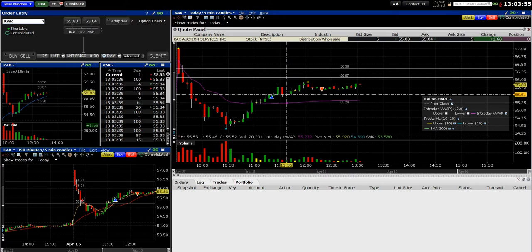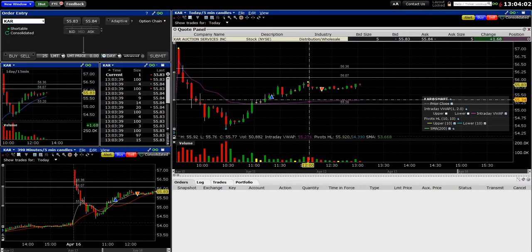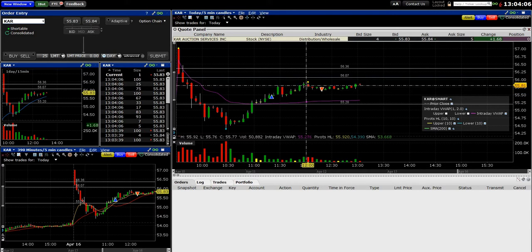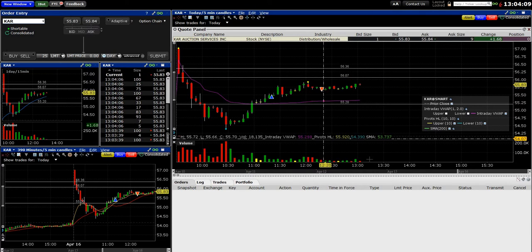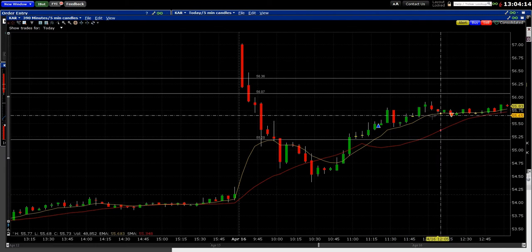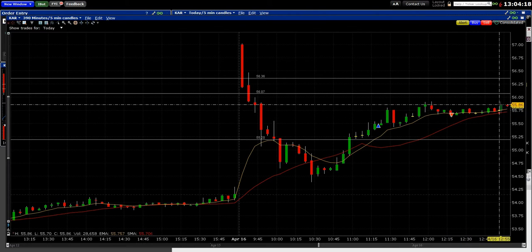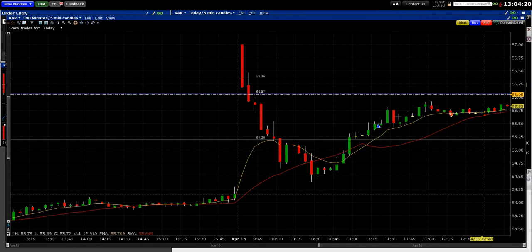I held on to it though, and then it kind of moved slowly up, and I was like, great, it's going to hit my first target, 56.07. I was prepared to get out some at $56 even. Never got there, and then it started coming back down. When you look at this 5-minute candle chart, you could see that I was waiting for it to break the 8 EMA, and if it did that, I was going to get out. And it did, although it came right back up again. So this kind of could be a winner again.